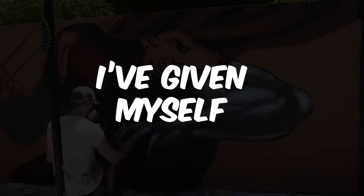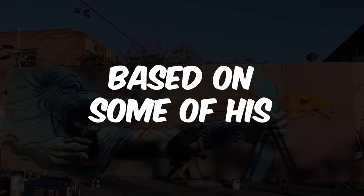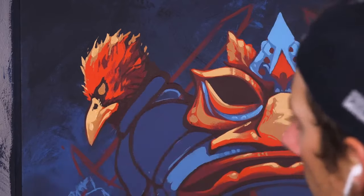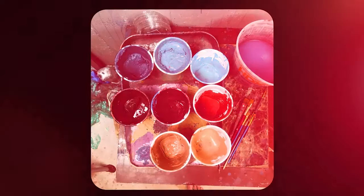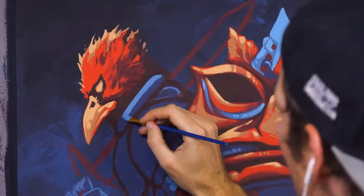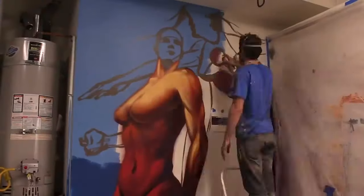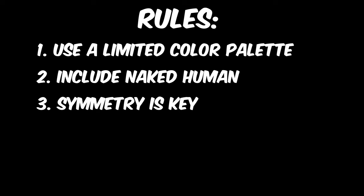To start, I've given myself a few rules to follow based on some of his past works. 1. We're adopting Kiptoe's iconic color palette. Think bold reds, blues, and yellows. These hues are really going to bring our artwork to life. Rule number 2. We can't forget those mesmerizing naked figures that he often includes. Rule number 3. Symmetry is our secret weapon.